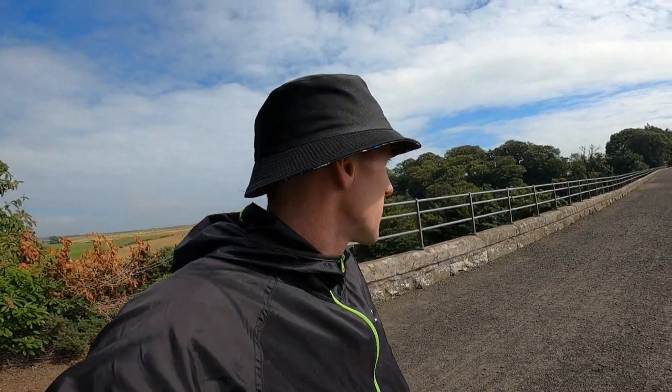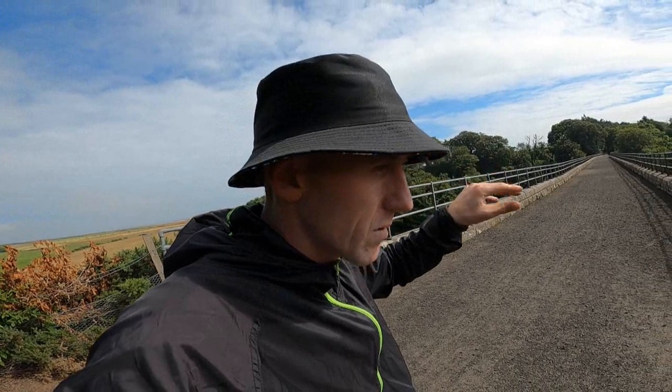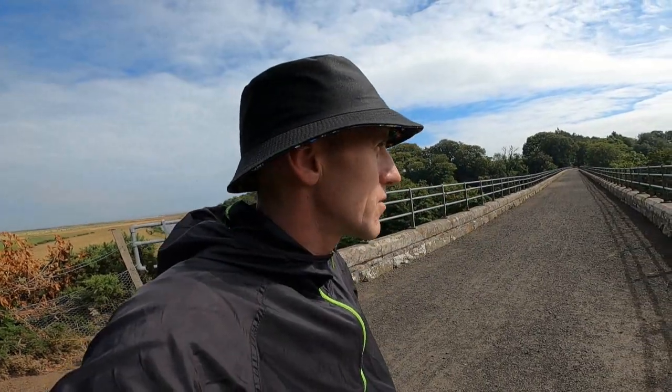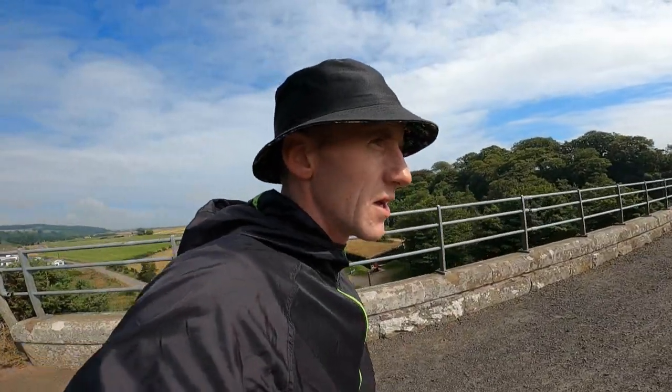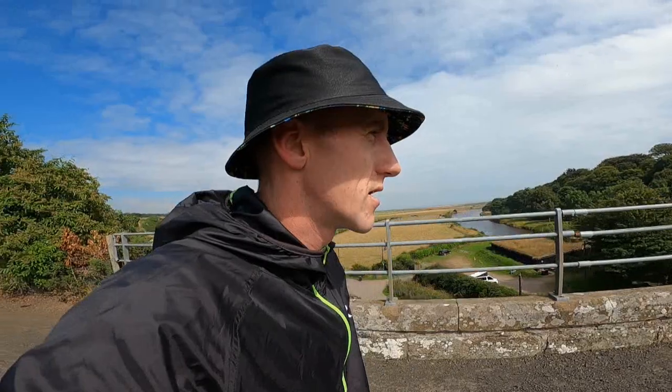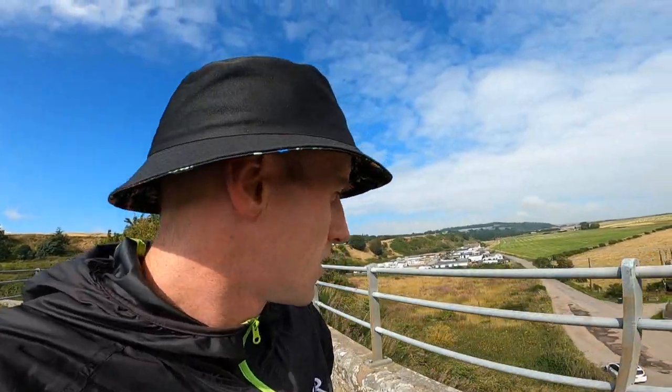But when you look at this one, it is starting to sag. The stonework will probably need renovated one day, but I don't know if they would have the finances to be doing stuff like that. Maybe one day this will just get closed off and you'll no longer be allowed to cross it, and it might even fall down. It's a shame to see it.